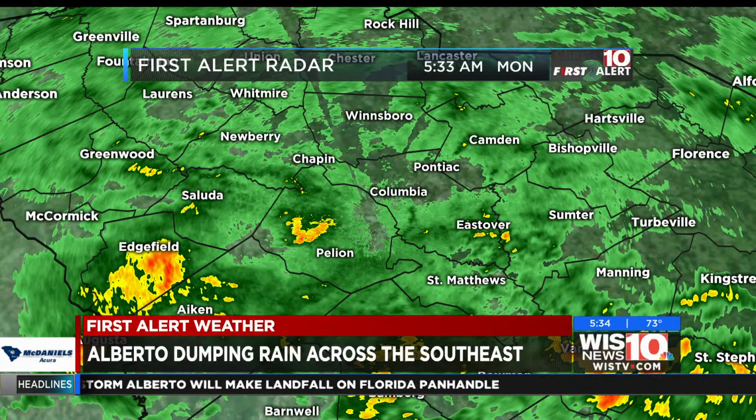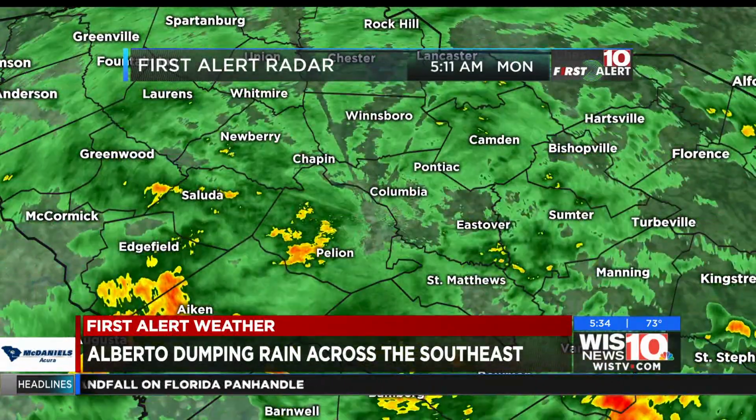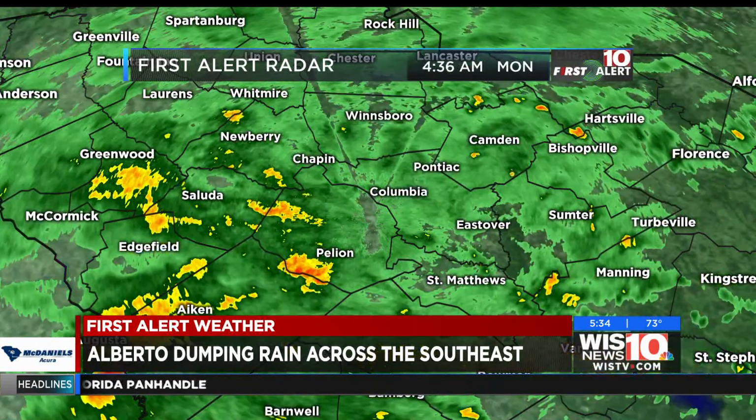We do see a lot of rain on the map. Of course, we've been looking at the radar. It looks heavier than it is. This rain has been more slow and steady for the last several hours. But again, if we get one of those big bursts, we could see some flooding issues. So far, so good. Of course, we'll continue to monitor the situation from right here in Orangeburg.